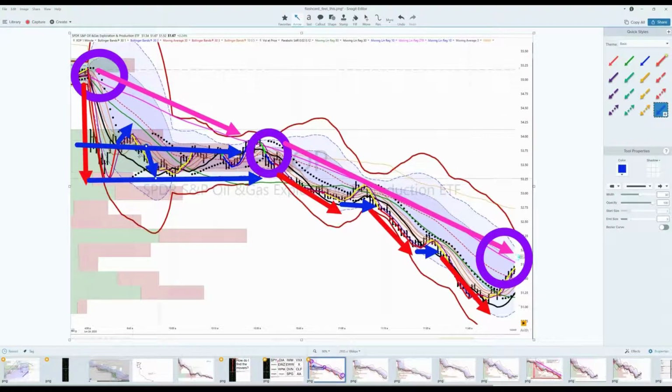But at this point, when you add in the daily status that says, hey, that thing was teetering on a knife edge anyway, and there was a big gap down, and it couldn't make a new daily high and it's starting to roll over, don't stick around. Look at the big purple arrow. What is it telling you? It's going down. That's where the power is.